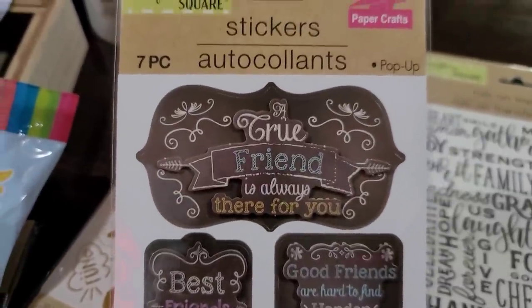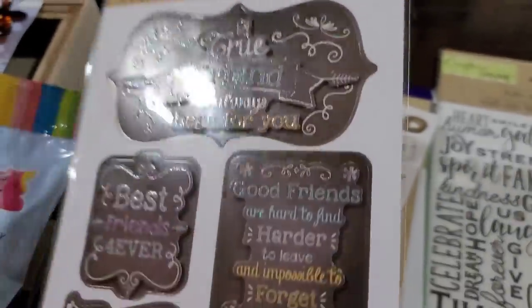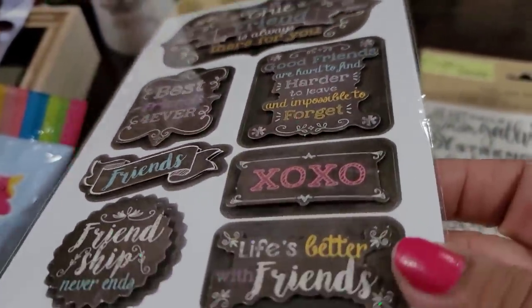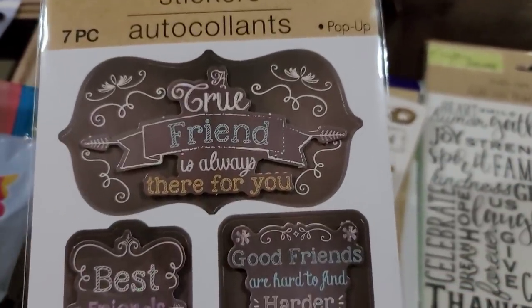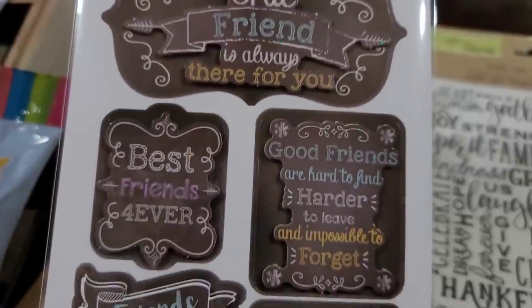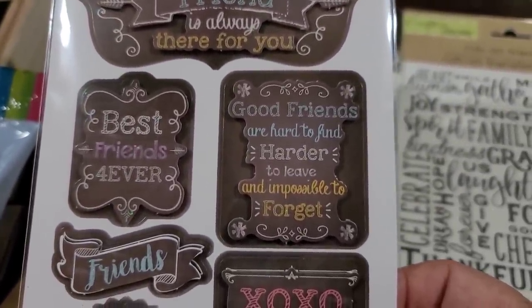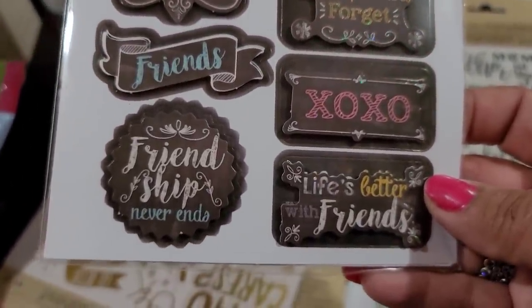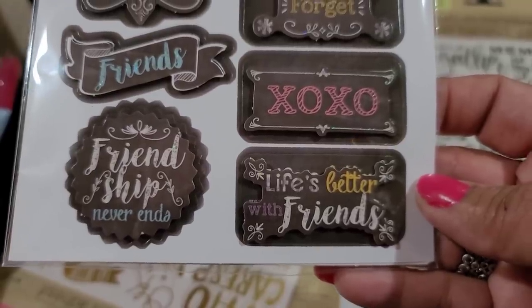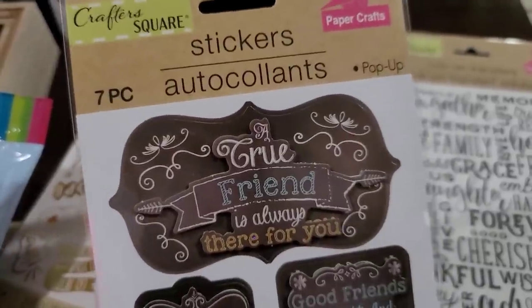Then I found these cute little stickers and they have the black background and they're pop-ups. So they have like a dimension, as you can see, like 3D. And this one says, true friends are always there for you. Best friends forever. Good friends are hard to find, harder to leave, and impossible to forget. Friends, XOXO, friendship never ends, and life's better with friends. Cute. So you get 7 in this pack.